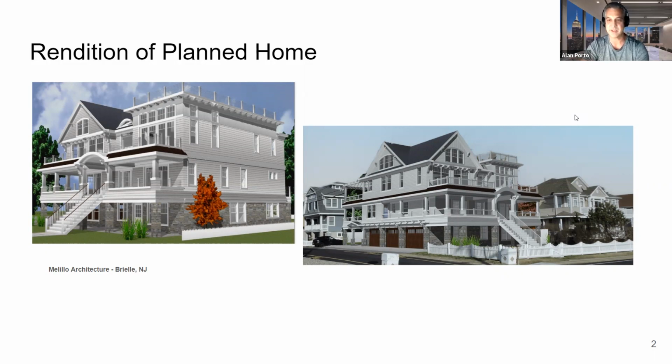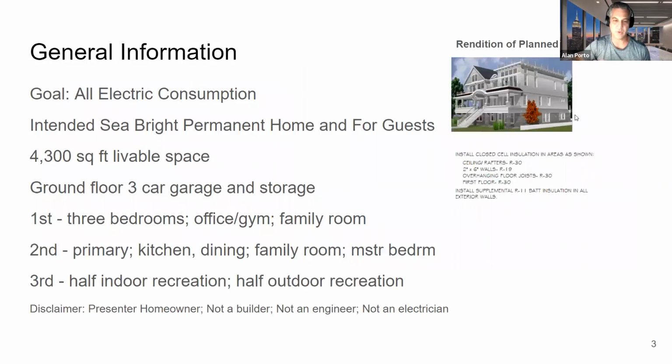And how do you make this completely electric and go 100% off grid? Just some of the thoughts in the house. It's in Seabright. It's going to be 4,300 square feet. We'll have a number of bedrooms in there. It'll be a 3-car garage. And in terms of making it energy efficient, certainly we'll have the 6-inch wide walls. We'll do some sprayed foam. We'll have potential windows to upgrade, and there's always the question of what you should do. Should you do 3-pane or not? So some of those final considerations are not really done.